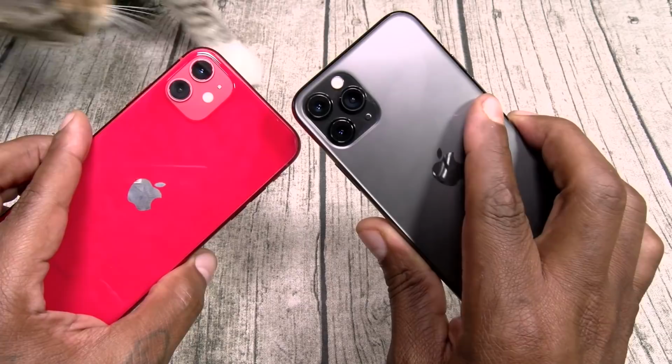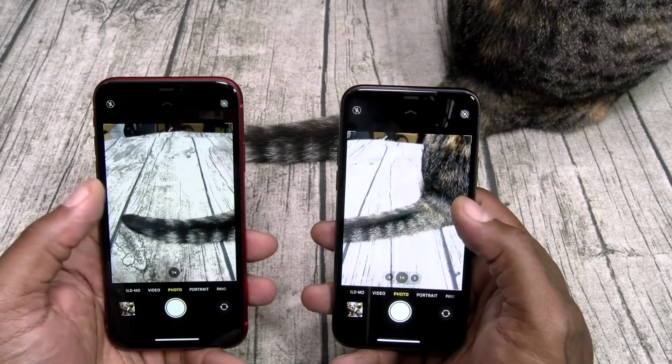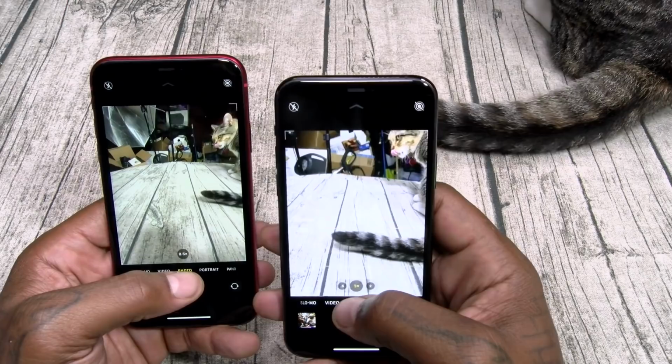All right. So you're going to have better cameras. Let's open up the camera real quick. Let's see what we got here. All right, so you got all the same shooting modes. You got time lapse, slow motion, video, photo, portrait mode, and panoramic. Both of them shoot 4K 60 frames per second. But if you notice, let's try the wide angle lens on the 11. Okay, that's wide. And you got wide angle lens on the 11 Pro. But you also got that zoom.